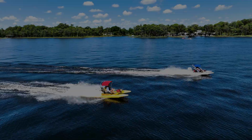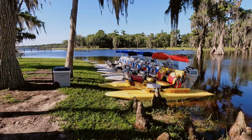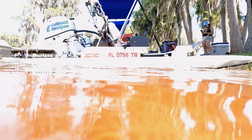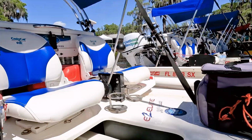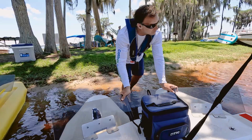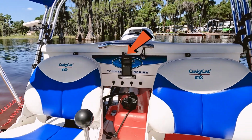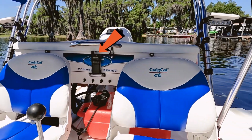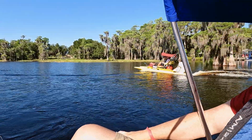Item number 3 on the list is a big time favorite of ours, and it's taking a catboat ride with Catboat Escapes. These tiny boats are an absolute blast to operate, and this experience is very educational as well, as you'll get a ton of facts through this little walkie-talkie. If you're looking for something unique to do, this is definitely it.